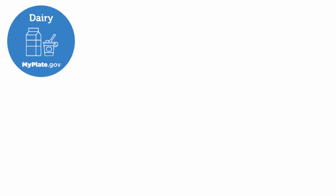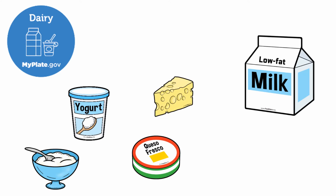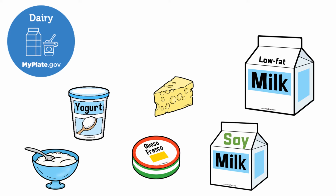Dairy foods help us build strong bones, which is really important for kids as they grow. Examples of dairy foods are milk and foods made with milk, like yogurt and cheese. Other types of milk, like soy milk, count as part of the dairy food group too. We should choose low-fat dairy foods because they contain the same nutrients but less fat.